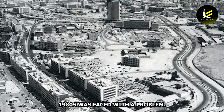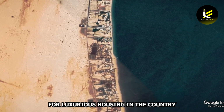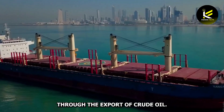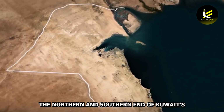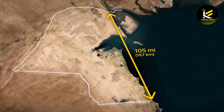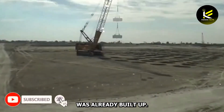Kuwait in the late 1980s was faced with a problem. There was a great need for luxurious housing in the country, which had become rich through the export of crude oil. But the small nation lacked the space to meet this demand. The northern and southern end of Kuwait's coast are just 105 miles apart, and by 1989, when plans for a new city began to take shape, much of the coastal area was already built up.